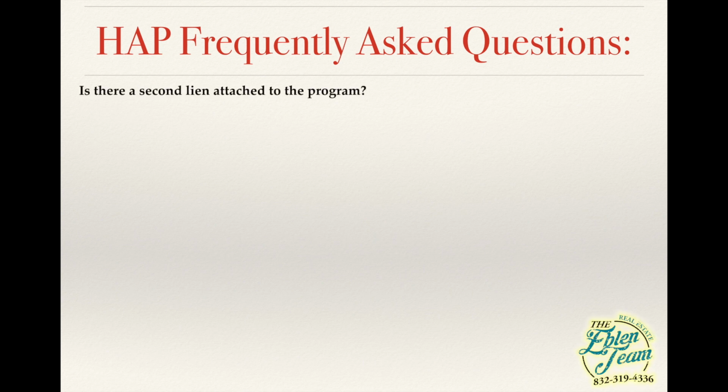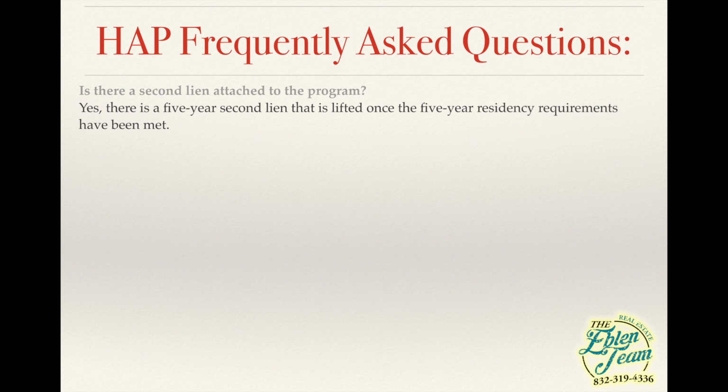Now, is there a secondary lien attached to this program? And yes, we talked about this. There's a 5-year secondary lien that is lifted once the 5-year residency requirement has been met.